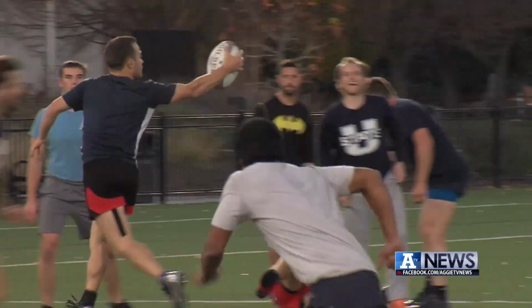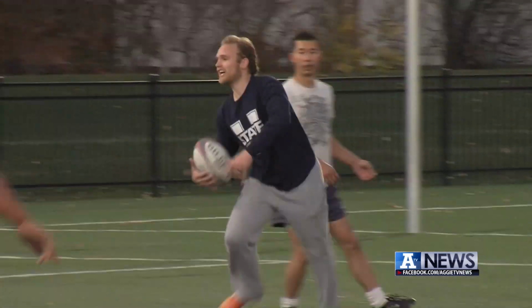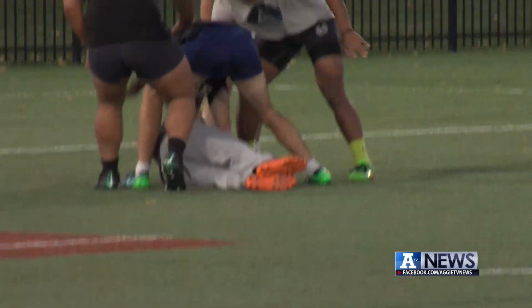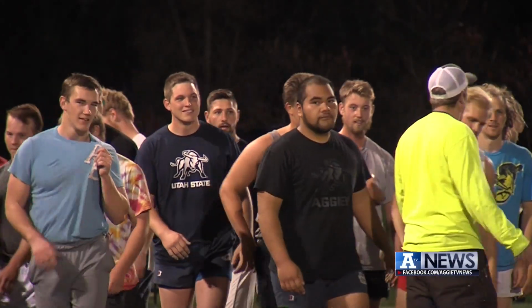The coaches are impressed as well. Yeah, 80-minute matches for some of them, and they've never played before, so they're fighting through it, and I'm proud of what they're showing me. Kaylin Taylor, ATV News. Utah State won its final game of the season on Saturday, and coaches are expecting big improvements in the spring season. Thank you, Amy.